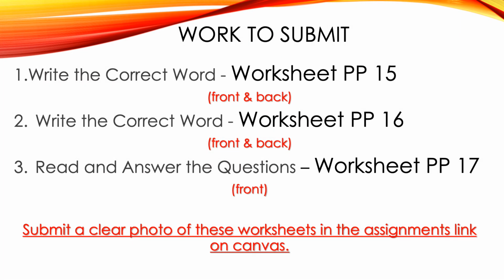Let's go over our work that you will submit today. First, you will submit the Write the Correct Word worksheet PP15, the front and back. Then you will submit Write the Correct Word worksheet PP16, the front and back. And then number 3, read the answer and questions worksheet PP17. That is only the front of that worksheet. Please remember to submit a clear photo of these worksheets, all 3 of them, front and back of the first 2 and just the front of the last one, in the same assignments link on Canvas.